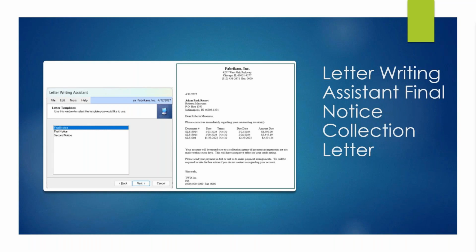So with the final collection letter now, the system will allow you to include the invoice details to the report and print that information for the customer. So whether you're printing the first, the second, or the final notice to your customers, you'll be able to include the invoice details into the body of those letters.